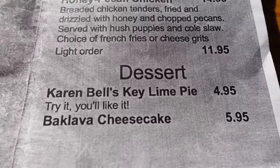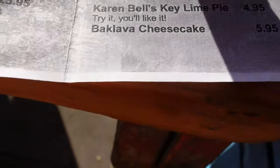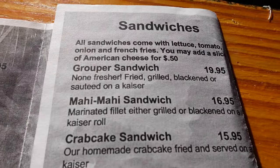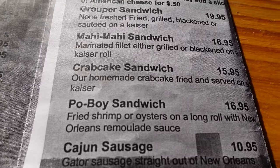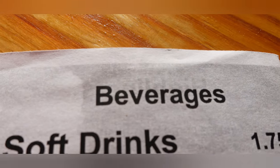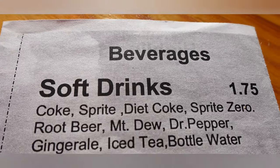That's not really a bad price for the key lime pie. Consider what most places charge for desserts now. That's true. We saw it for $7 a slice. And on the back, I'll show you the soft drinks. Iced tea, that's available.